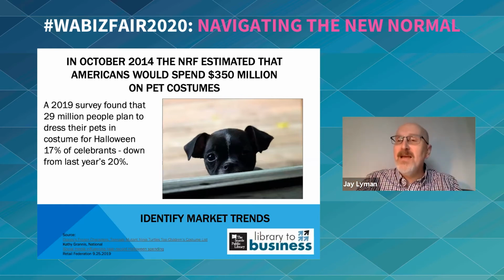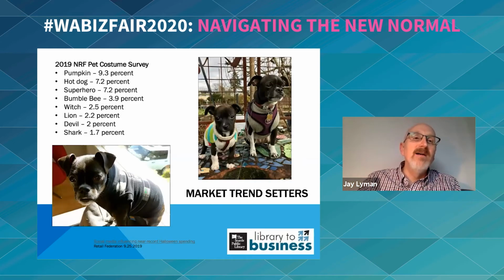So that's the other reason that I have Sox in the presentation. And then just for fun, here are the top types of costumes. 7.2% of pet costumes are superheroes. Pumpkin, 9.3%.